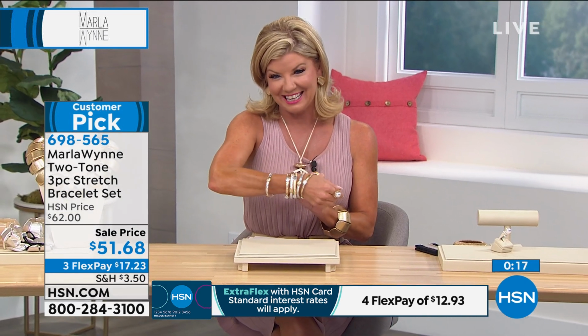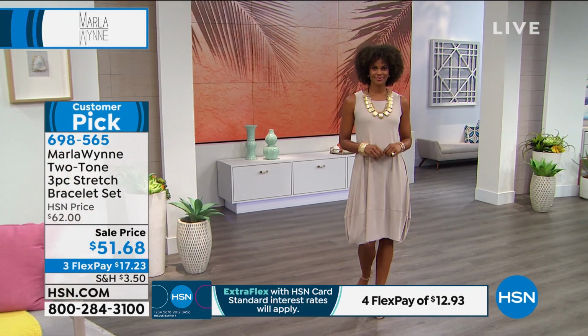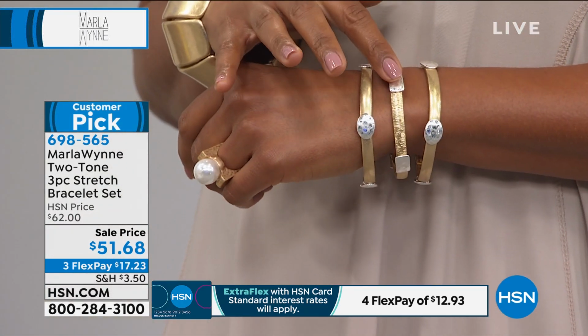And as a girlfriend bracelet, I love what you said there because you're getting 3 of them. They're not all exactly the same, but they all have that same feel to it. So your only choice here is to go with the gold or the silver and then your size. So small, medium, or the medium, large. It's under $20 and it breaks down to about $17 and change per bracelet for this amazing, fabulous quality.